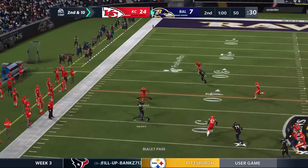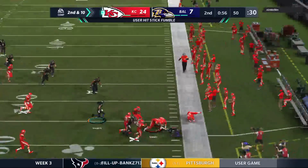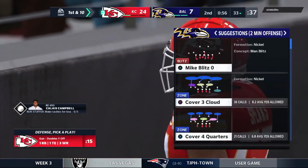Jackson now on 2nd and 10. Throw left side complete. It's Ingram. And I think the ball's out, and it's picked up by the Chiefs. Always costly to cough up that football. These defenders, they become so adept, though, at jarring it free.